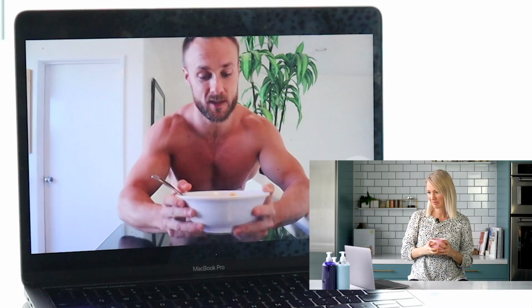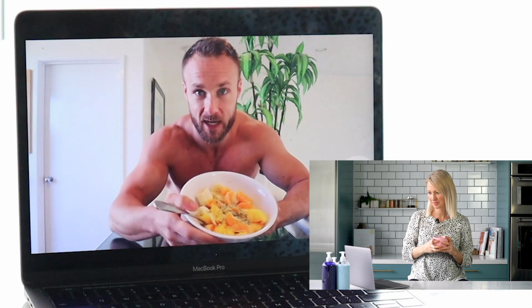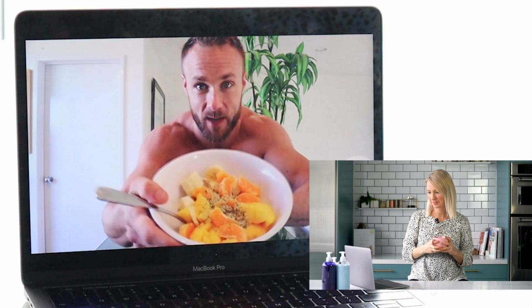Let's take a look at breakfast number 2. It's just a big bowl of fruit. As you can see, I grabbed an orange. We've got a nice ripe mango here as well as a chopped banana, and then just some hemp seeds on top.